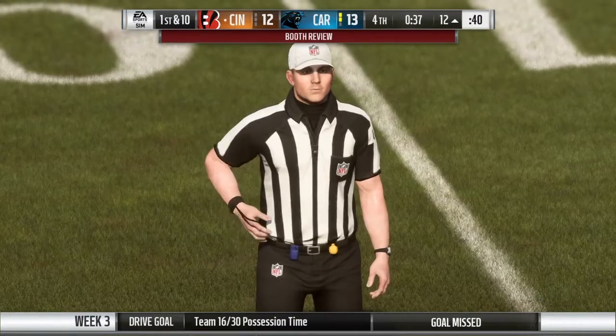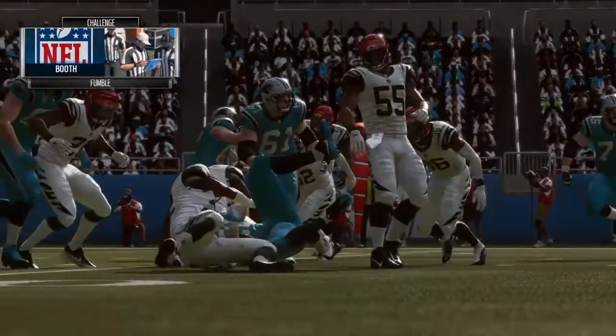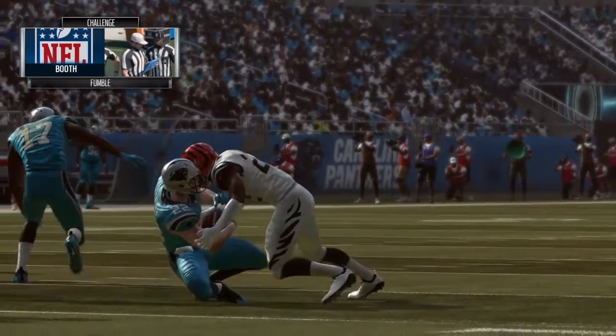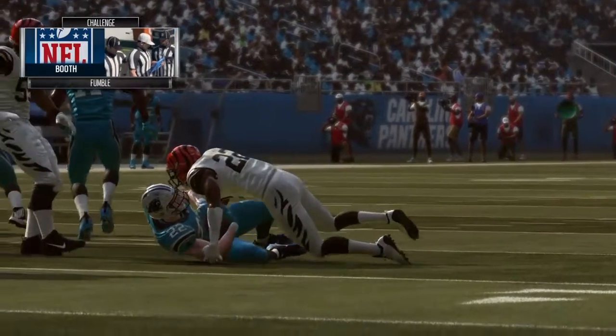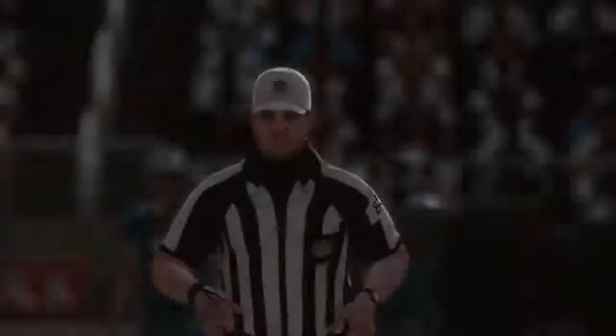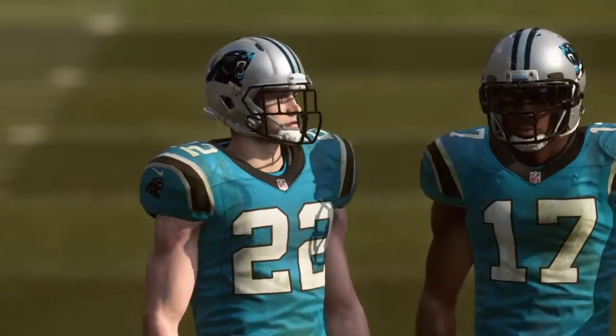Ooh. Hold up. His knee was down. That's not a fumble. Madden. His knee was clearly down. Madden, if you call this a fumble, I'm going to snap this disc. If you call this a fumble, I am going to flip.